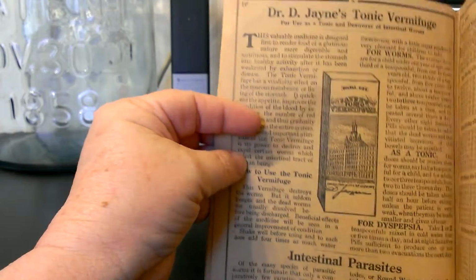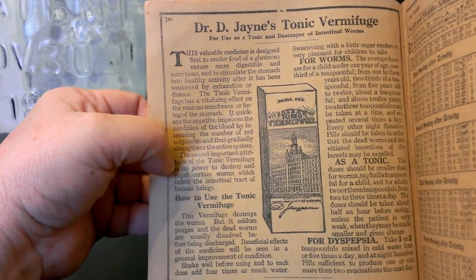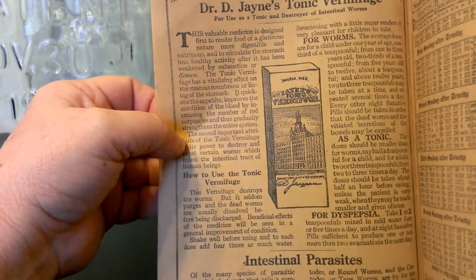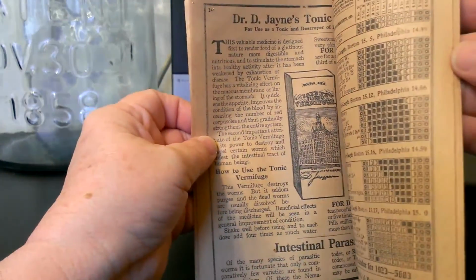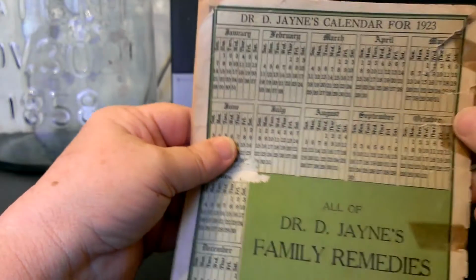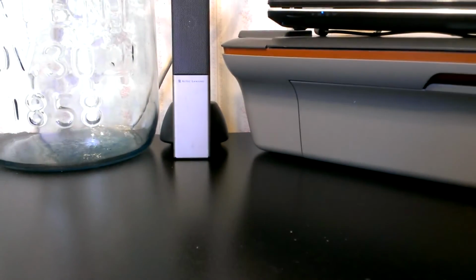So there you go, Dr. Jane's Tonic Vermifuge. Of course this is the box, but I did find the bottle. So that's pretty interesting. That gives me a little insight onto the time frame of the bottle that I actually dug up out of the ground, not too far from my house.